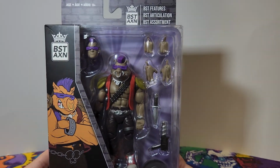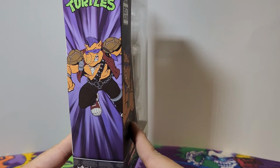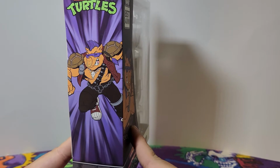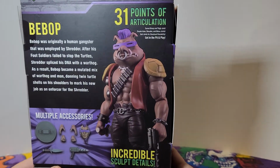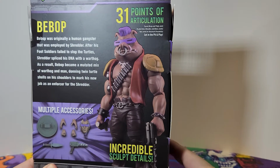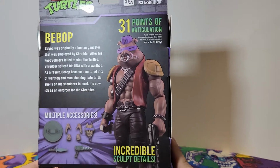So there it is, the best action line. A nice shot of Bebop right there. Another action shot of him right there with the turtle shells on his shoulders, which looks awesome. There's a little picture on the back. That's kind of what was used in the marketing, just a static image of him. It had no life. It was only one image too, so I don't know what I'm expecting.